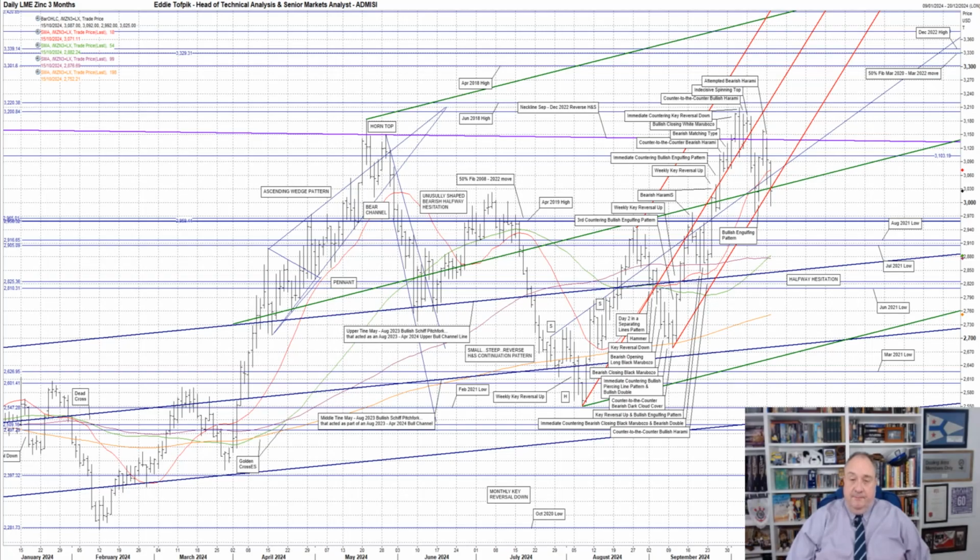LME 3-month zinc. This is a very busy and colourful chart, and for that I apologise, but all these patterns do relate to what is going on right now, so let me explain. 7 weeks ago, prices drove higher, prompted by a small late July to mid-August reverse head and shoulders pattern, up over the June 2021 low at 28.10.